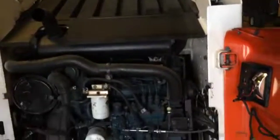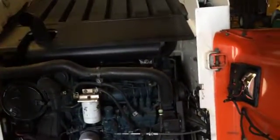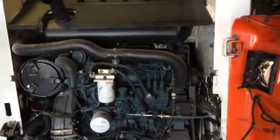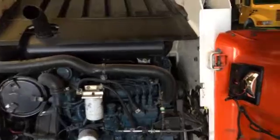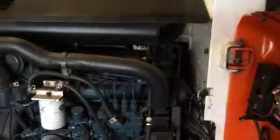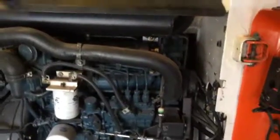Tank, does this machine have a key battery disconnect? No. Okay, never mind that part. I was thinking that it had a switch to turn off the battery, but it doesn't, which can be easily put on. But this engine here is an 81 horsepower Kubota. It's a V3330 turbo diesel engine.